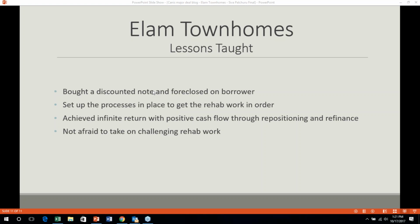Because of the knowledge we acquired on the property, we were able to set up the processes in place, so the rehab was on time and on budget. There were no surprises, because we already had a very good understanding of all the unknowns. We were able to achieve the infinite return with positive cash flow through this property, and we repositioned the property several times and pulled out chunks of cash at different levels over time.